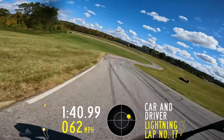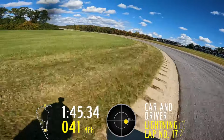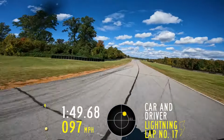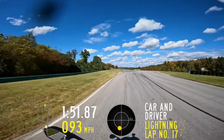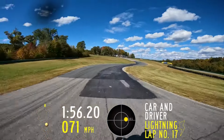So this is a fun section on the south course. You can apex a little early on some of these right here. It seems like I apexed early, but there's so much track to track out all the way out to the rumble strip. This is the section of the track that took me a little bit to learn.